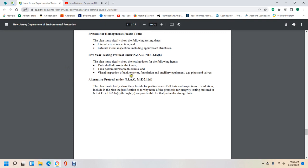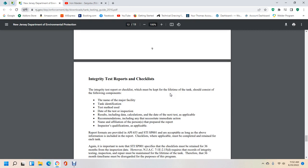Alternative protocol under New Jersey Administrative Code 7:1E-2.16(i). The plan must clearly schedule performance of all the test inspections, and include a justification for why the integrity testing protocols outlined in New Jersey Administrative Code 7:1E-2.16(d) through (h) are not practical for a particular storage tank.